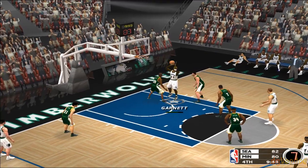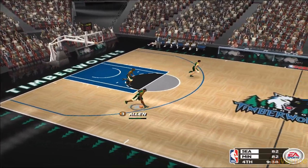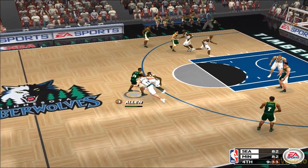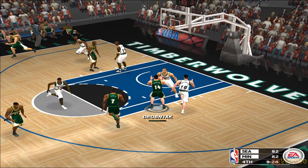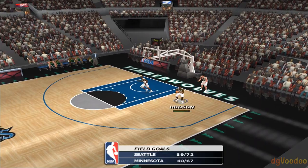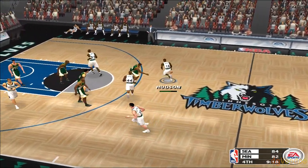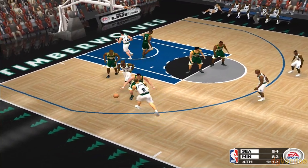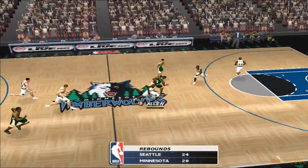Garnett backing down. He hits it. Allen sets it up on the right side. Drobniak takes the jumper. Hudson will bring it up court. He sets it up. Garnett puts up the shot. No. Drobniak collects the rebound.